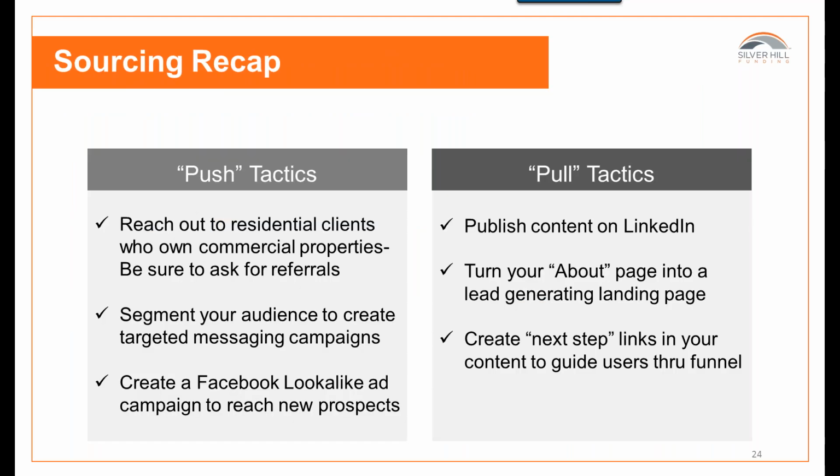So let's recap this real quick. You get the push tactics, right? So you're going to reach out to your residential clients, for those of you that are on the residential side, and find out who's got commercial properties or who would like to get a commercial property. Remember, you've done doctors and dentists and lawyers and people like that who have professions. They may be leasing space. They might want to own a building and turn that into a nice investment for themselves as well as a location for their business. And be sure to ask for referrals, as I mentioned earlier.